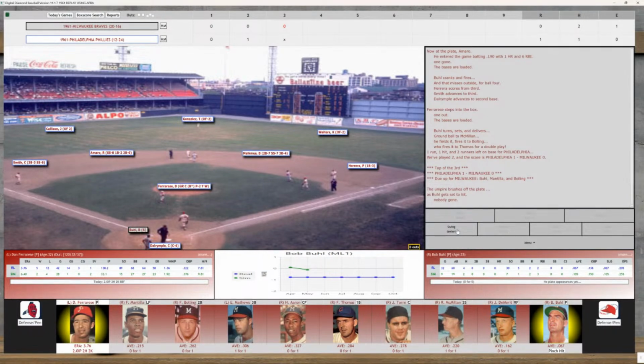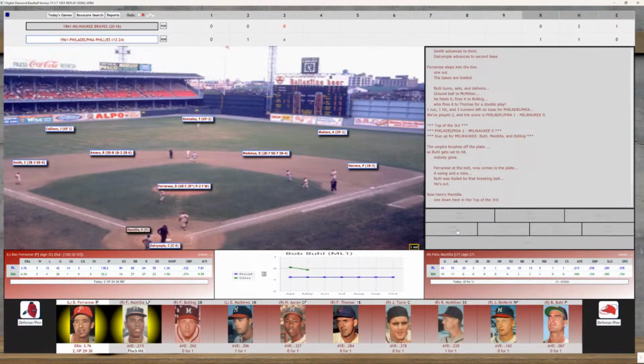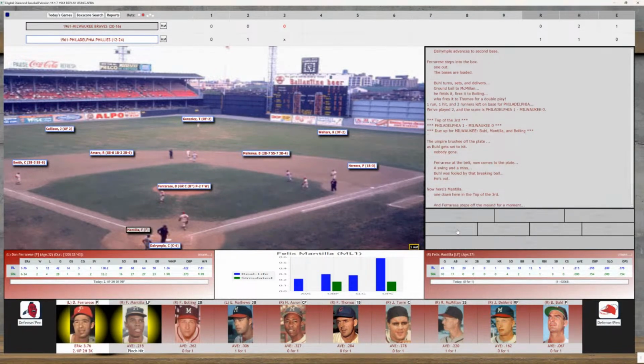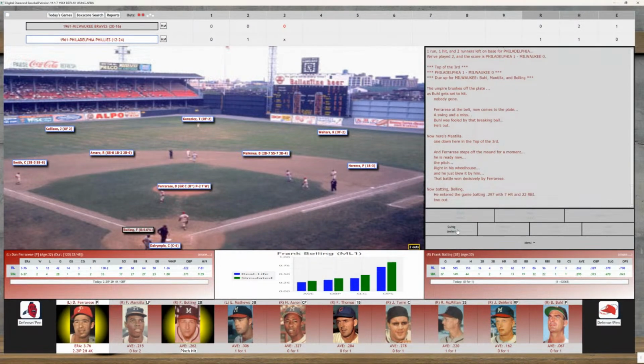And that swung on and missed, strike three. Strikes out Bob. Comes Phillies the cat up, Montella. And that is swung on and missed, strike three. Give Don credit, he's firing today. What is that, his fourth strikeout? Yep, his fourth strikeout. Here's Frank Bolin.